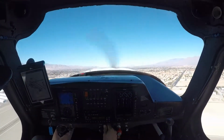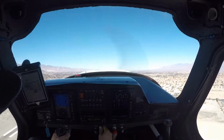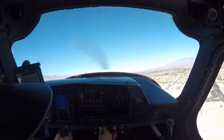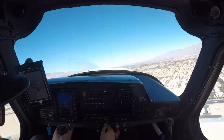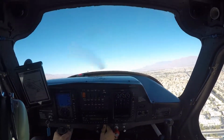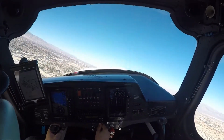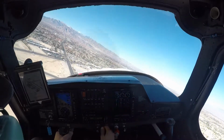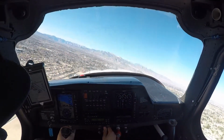Tower, this will be a full stop, terminate, for Skycatcher 60507. Skycatcher 507, Roger. Begin left crosswind turn for runway 30 left now. I'm sorry, that's broken. Can you repeat that again, please? Skycatcher 507, begin a left crosswind turn for runway 30 left now. Roger, left crosswind for 30 left, 507. Skycatcher 507, runway 30 left, clear to land. Runway 30 left, clear to land, 507.